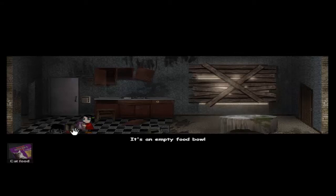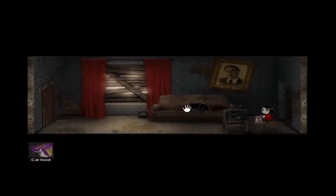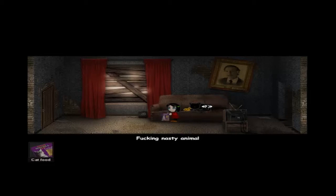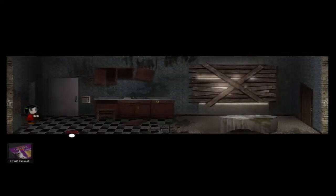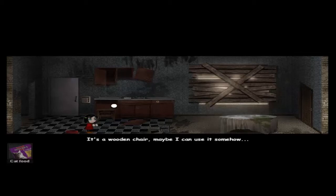Let's keep feeding him. Maybe. Be a nice kitty now? Do with cat food if feeding him isn't the right thing to do. Oops. Oh, I see. Move it. Can't move it. Let's try over here again.